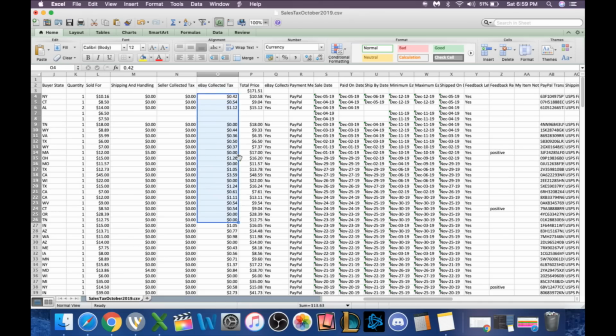So if you sold $100 worth of stuff, you would need to add all this up. And if you don't know how to use Excel, I highly suggest you learn. But you can just hit the box at the top, go to sum, and then sum them all up all the way to the bottom and hit enter. And it'll tell you the total that was collected in sales tax, put into your PayPal, and taken back out. And so then you could just subtract that off of your PayPal gross amount.